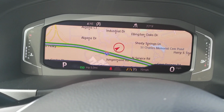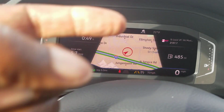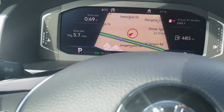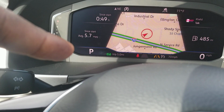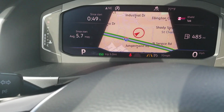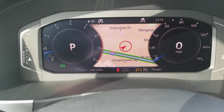Right now we're on widescreen. If I hit that view button, it goes to a crop screen, which is showing me a radio station right there, miles to empty right there. Over here, total run time. And then we also have some other things going on at the parking gear, or the drive gear right here, and fuel economy as the car sits. So I can also hit this again, and I'll go back to the standard dials.